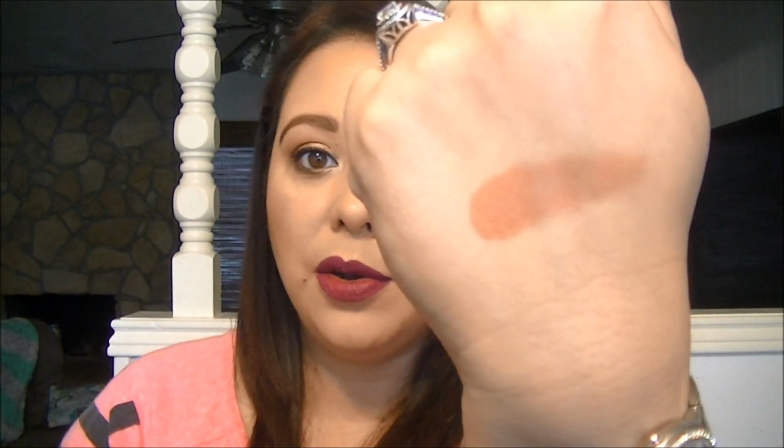Don't look at this and think that this is a summer color. It's great. I think it's gonna be great all year round. And it's just so good and so smooth. I know the lighting is awful, but it's kind of this apricot kind of color. And it does not come out as orange on your cheeks. It's just so beautiful. And the formulation of this blush is just beautiful as well.